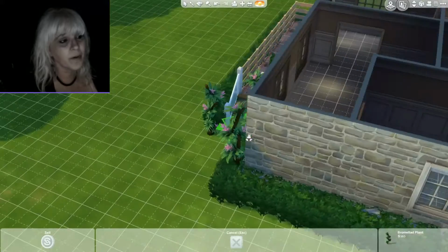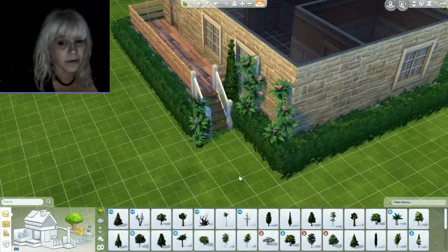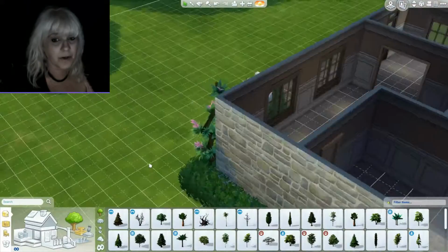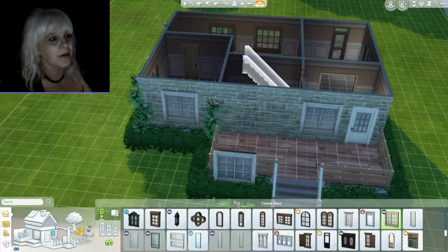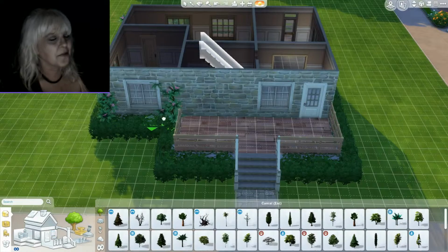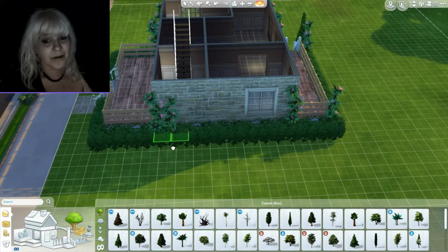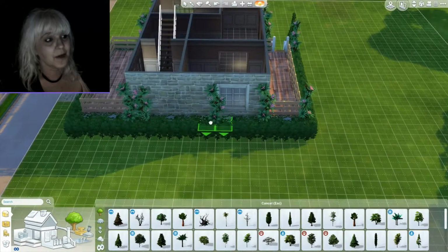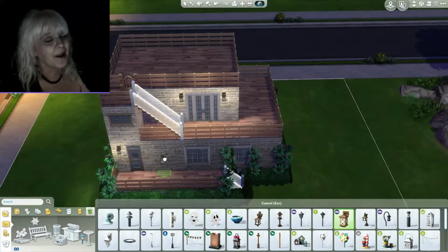If there wouldn't have been walls without paint on them, I could have used whatever colors I wanted to, or flooring for that matter too. But she had gone through and done the whole thing. So Sim Girl and I actually do decorating very, very different. We have very different tastes when it comes to that.